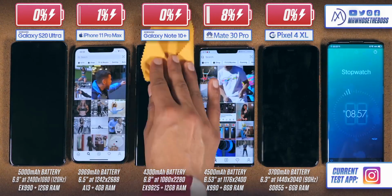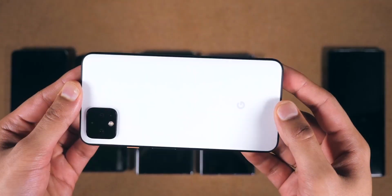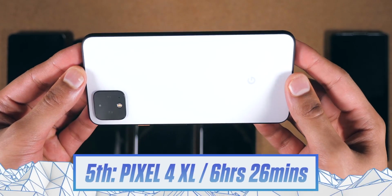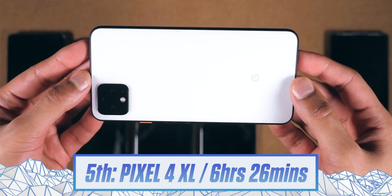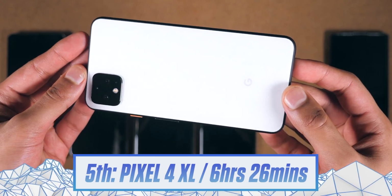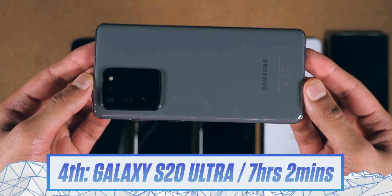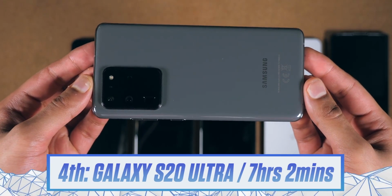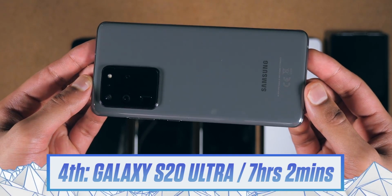Anyway, you've probably had enough of staring at slabs of glass and battery indicators, so what were the results? Well, in 5th place, Pixel 4 XL with 6 hours and 26 minutes. I've said this before, I'll say this again, I'm impressed. 4th was the S20 Ultra, and on one hand, yes, it's 4th place, but on the other hand, the time itself is fantastic, especially considering that this is with 120Hz mode on.